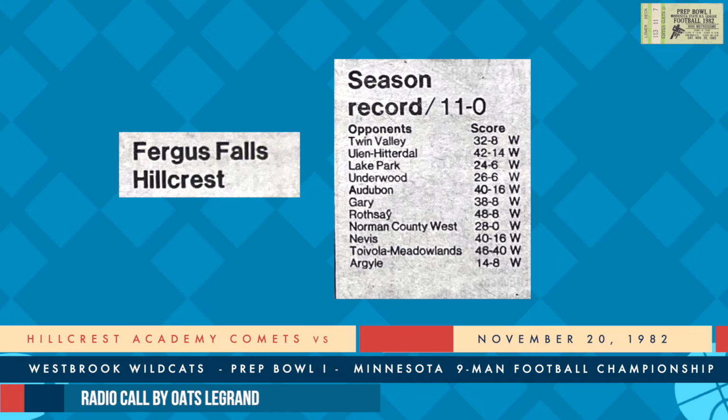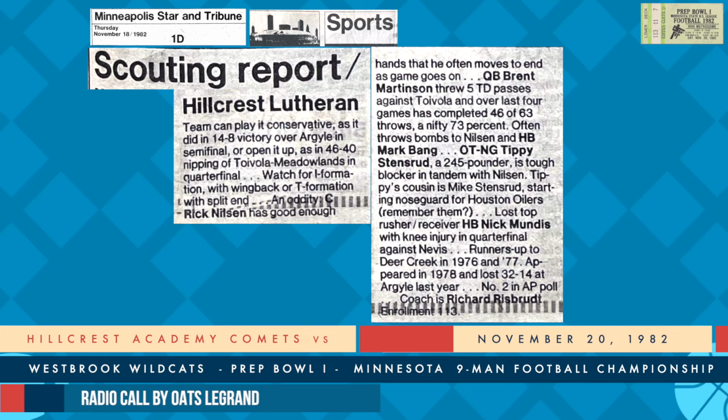And over there, Alzenga popped him to get him outside. Had he gotten by him, it would have been a footrace to the pay dirt. But instead, it's a first down. Hillcrest inside Westbrook territory at their 34-yard line. Bang is a short man in the I formation. 3-man defensive front. They've gone from the 4 to this, and they've had great success against Hillcrest with it.